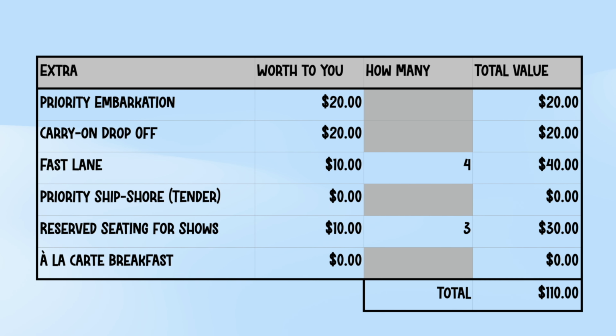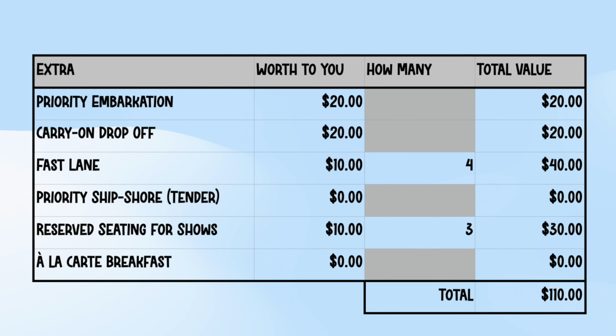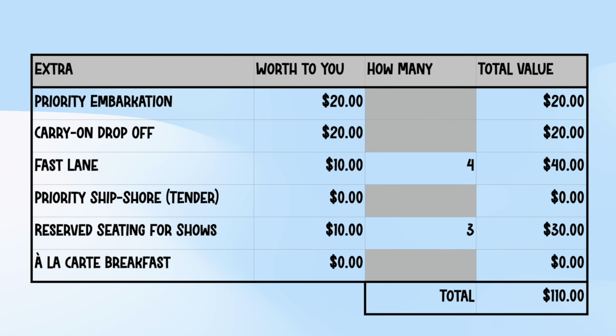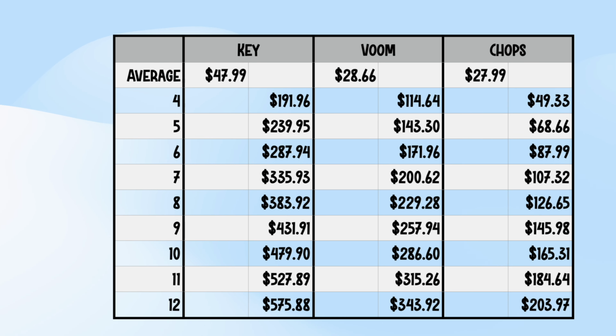If the Navigator of the Seas was actually an Oasis class ship, which it isn't, then this would apply, and 110 is more than the 78, so it would be worth it. All right, there's one other thing we need to take a look at, and that's this.